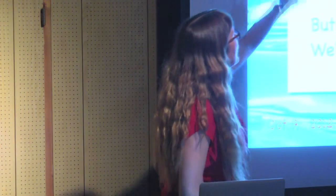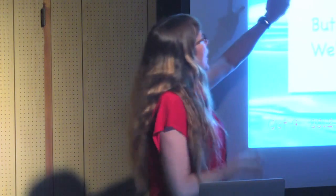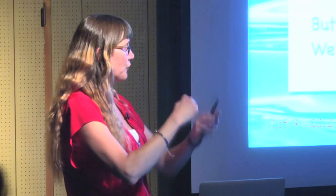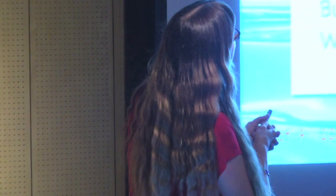Okay, so T2K, what have we found out so far? Well, it was T2K that first found that neutrinos can change between all three flavors. We found that out last year, just before the earthquake, actually, when we got that data. Until then, we weren't sure that every possible change between the three neutrino flavors was possible. We didn't know that. And that's important.